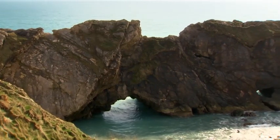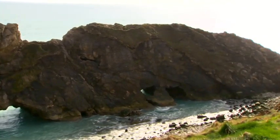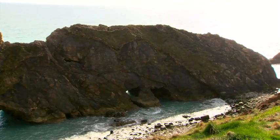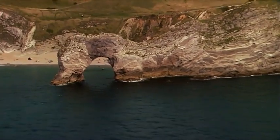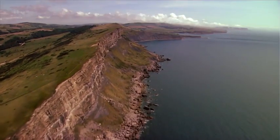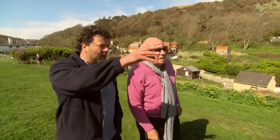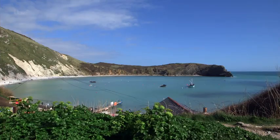In the guide, Nash wrote about the many wonders along the 95-mile stretch of coastline, including Stair Hole and the theatrical phenomenon of Durdle Door. But he was really impressed by the Jurassic coast and the wealth of fossil remains to be found here. Local geologist Richard Edmonds is here to tell me more.